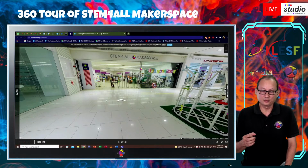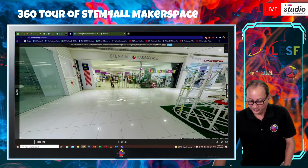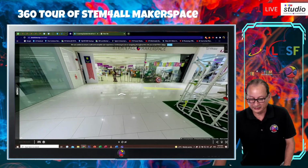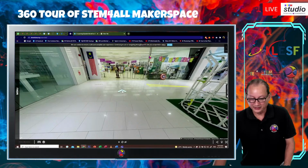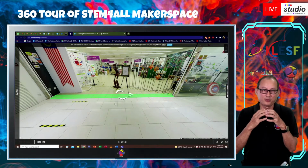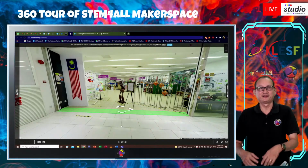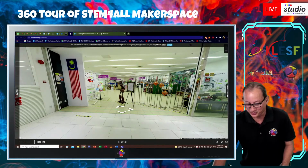But the advantage of what we have at Google Maps is that we're able to do the stitching and also do the steps. That means we can join from one waypoint to the next waypoint, as you see here. So what you have here is more like an exploration. It's a virtual tour. That's why we call it a virtual tour.